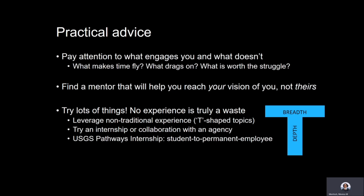Try an internship or collaboration with a government agency if you're interested in eventually working with one. And there is this USGS Pathways internship, which can help you collaborate with USGS as part of your graduate student research and then provide a way for you to become a permanent employee upon graduation.